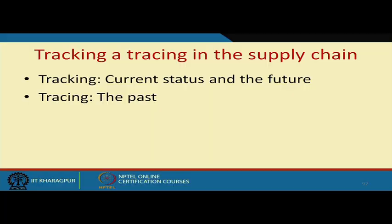But knowing these events currently and what will happen in the future by forecasting or so, solves one set of problems. But what happens if you get a product recall? What happened in the food supply chain? You got a complaint that the items which are in your store have already become stale in spite of their expiry date being there, you need to trace back to look at the past, what has happened to that item. So, while tracking is about knowing the current status and somewhat predicting the future, tracing is about knowing the past.